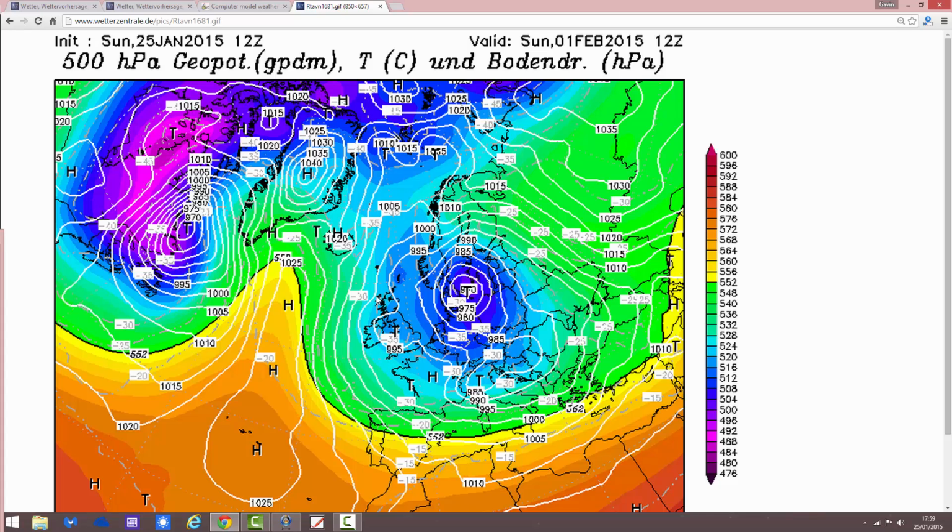This could be a little bit of a polar low, maybe polar in origin, coming down across the country. If that one was to come off, it's a very long way off, it's a week away, but if that one was to come off, it would give us a greater chance of snow, I would think, because it's coming out of polar origin type air.